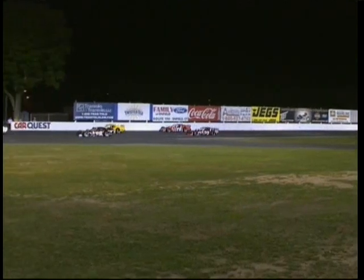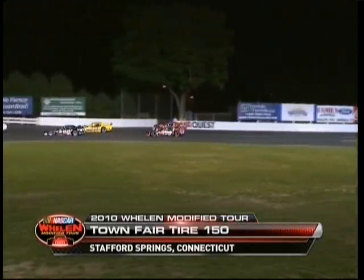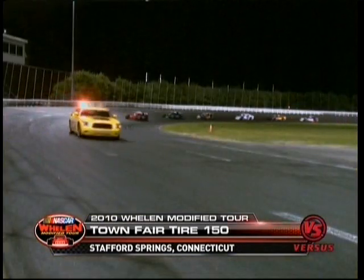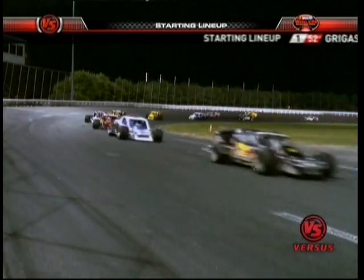Welcome back to the Stafford Motor Speedway. The 30-car field has fired. They are getting ready for the Town Fair Tire 150. Let's take a look at the starting lineup as it will scroll across the top of your screen. There will be 3 preliminary laps, Jimmy.